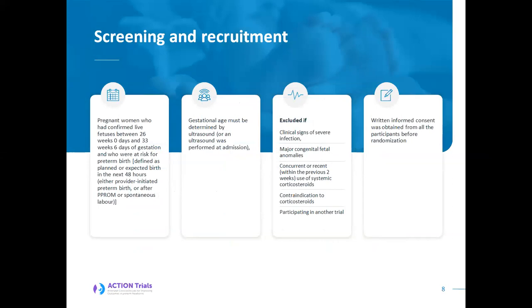So how did we screen and recruit the women? Pregnant women who had confirmed live fetuses between 26 weeks and 33 weeks, 6 days of gestation, and who are at risk of a preterm birth, which was defined as planned or expected birth in the next 48 hours, which was either provider-initiated preterm birth or after premature rupture of membranes, or spontaneous labor. The gestational age had to have been determined by ultrasound either early in the pregnancy or one was done at admission. Women were excluded if they had signs of severe infection, if there were major congenital fetal abnormalities seen on ultrasound, if the women were using systemic steroids in the last 2 weeks, if they had any contraindications to corticosteroids, or if they were participating in another trial. And written informed consent was obtained from all participants.